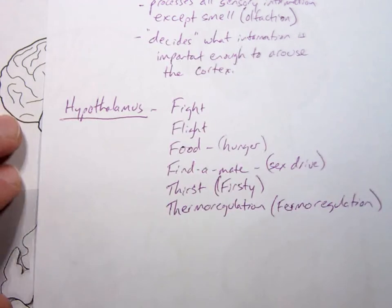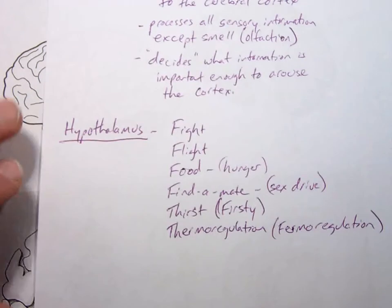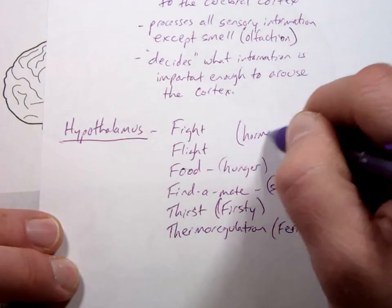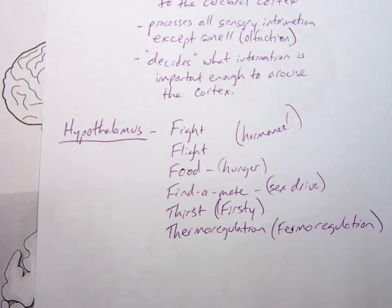Okay. All right. So that's the job of the hypothalamus. And I want you to mention here hormones, exclamation point. Holy smokes. This dude is creating hormones.